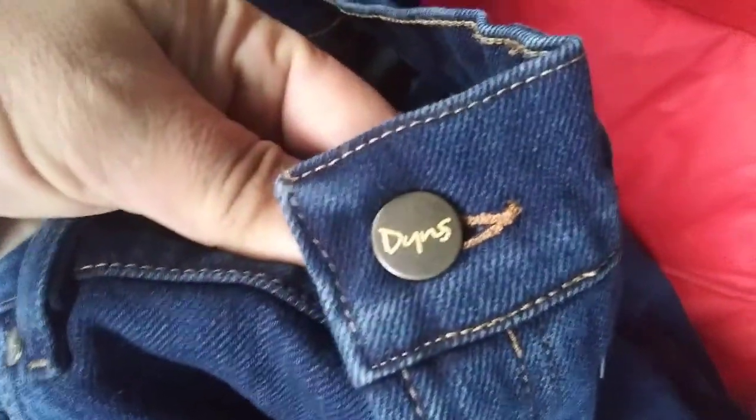Do you like them, Hank? Button has a logo on it. Check out the butt.